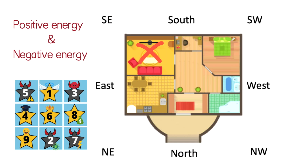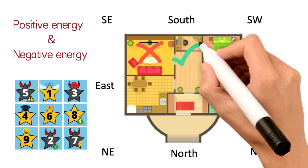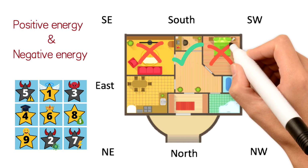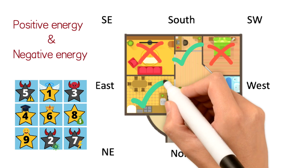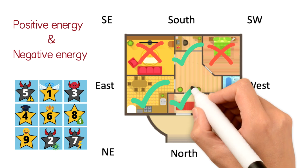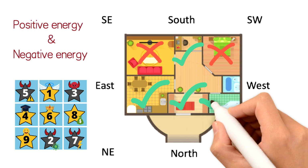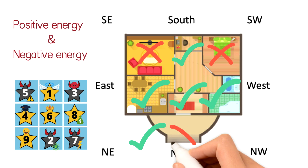As you can see in this example, the study, the kitchen and dining room, the central region of the house, the bathroom, and the northeast region are areas with positive energy. Therefore, you should do more activities in these areas to activate and enhance the positive effects. However, the living room, the bedroom, the main entrance, and the northwest region are affected by the evil stars. Try not to use these areas as much as possible next year.